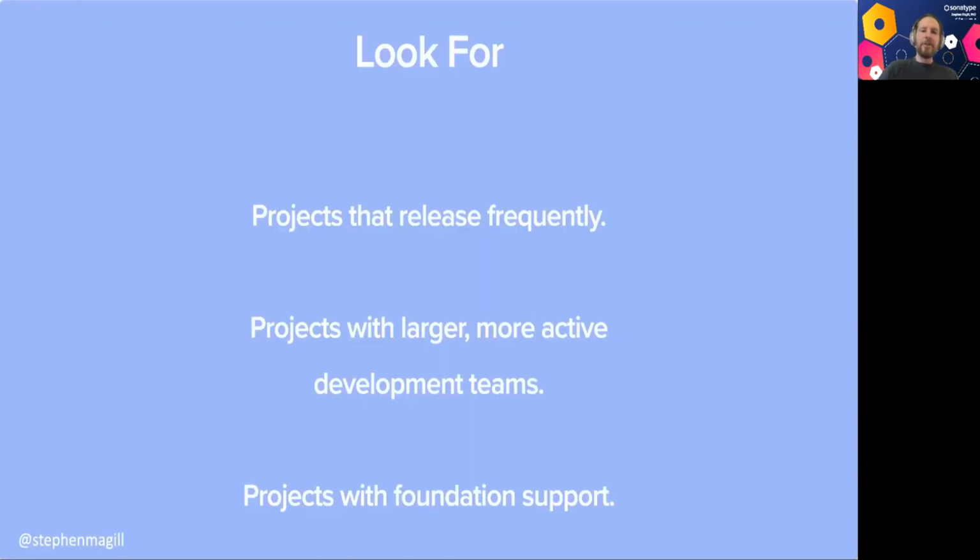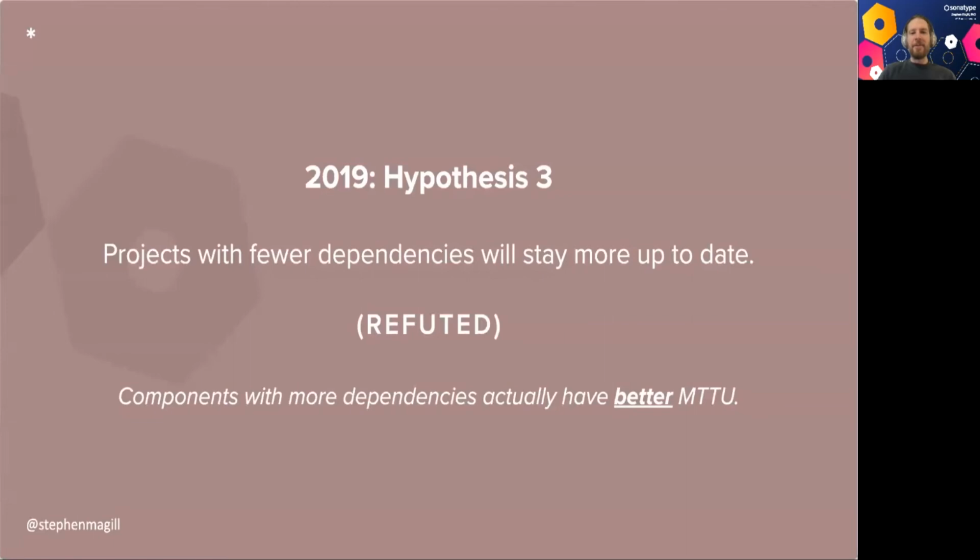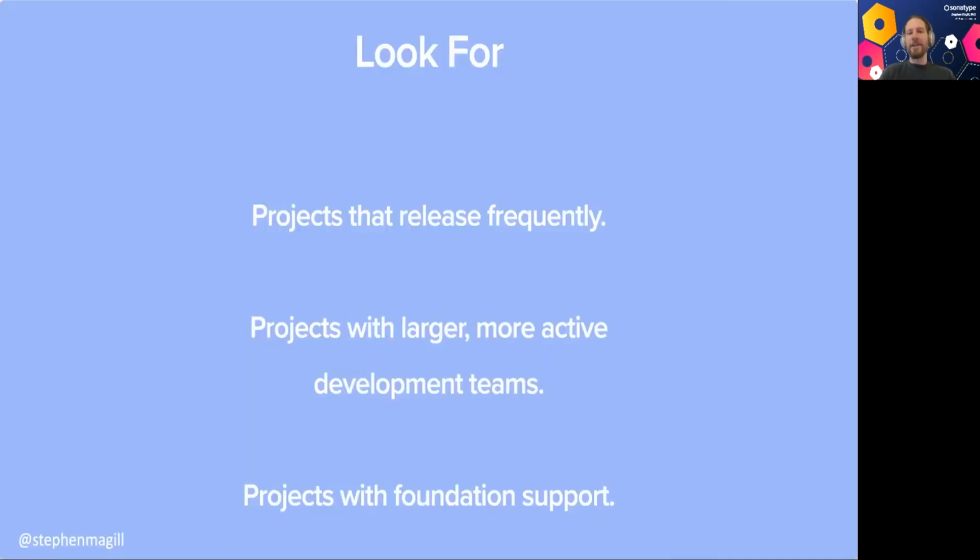All right, so look for projects that release frequently. If you're trying to think about what open source project to use, look for projects that release frequently, projects with larger, more active development teams, projects with foundation support. This all makes sense, right? These seem like good things to have. But the first thing that people often look for is popularity. And so we're going to get to that in a second. Popularity is missing from this, right? Should look for more popular projects. What about that? Well, stay tuned.